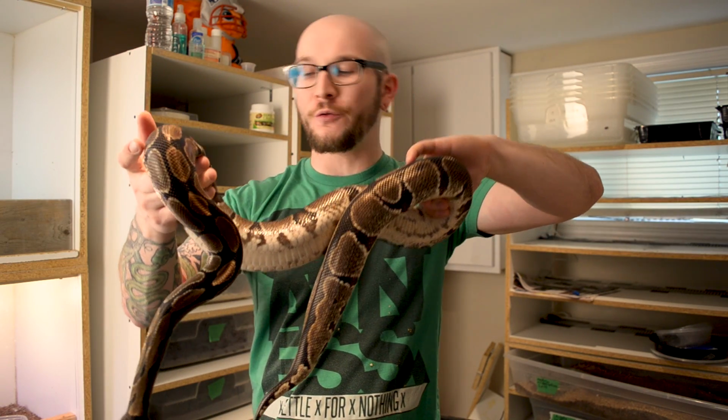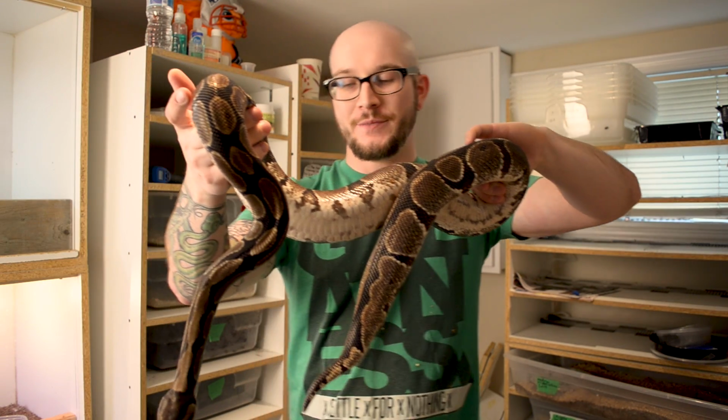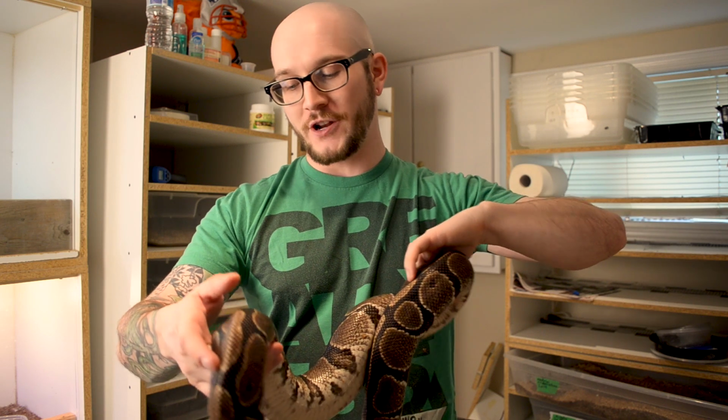And just to show you the size comparison, this is a full-grown female ball python. This is Medusa. She is quite a bit heavier when you pick her up. You can feel that she's quite a bit heavier. She's also not as trustworthy, which is why I'm kind of keeping my eye on the sharp end of the snake here. But this is basically what a full-grown female ball python is going to look like.